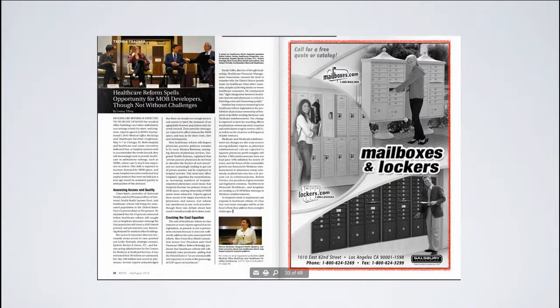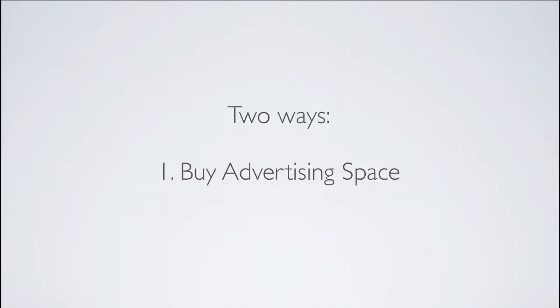Here on the right, you see a full-page ad by Salisbury Industries for mailboxes and lockers. It's certainly a nice ad, looks professionally done, but how much does this full-page ad cost? $5,275, and that's just a one-time event. Once the reader throws that magazine away, your $5,000 is gone. This isn't a yearly subscription fee, that's a one-time, one-print fee. It's not good.